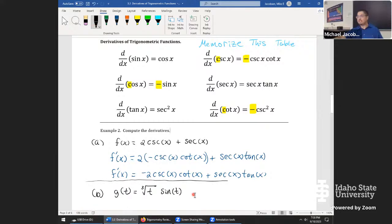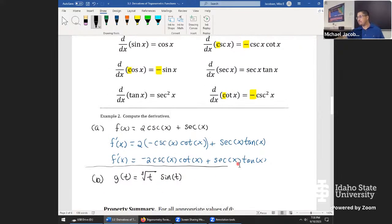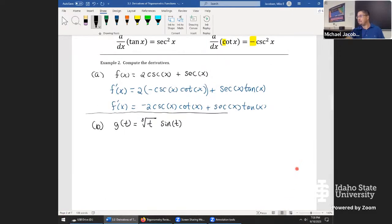For this new problem, it's not like the 2 cosecant x. We didn't use a product rule on that. We used the constant multiple rule. But this is finally a bona fide product rule. So we have to be really careful with this one. When we get started here, we'll just say, after we get some space, G prime at t. And actually, let me change my color just a little bit. I'll write it down here, and I'll organize it in this kind of way.